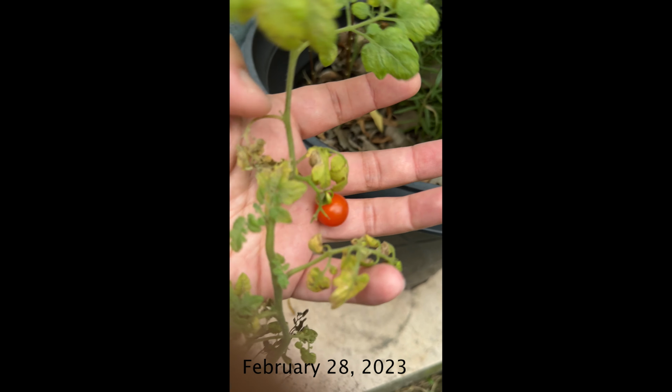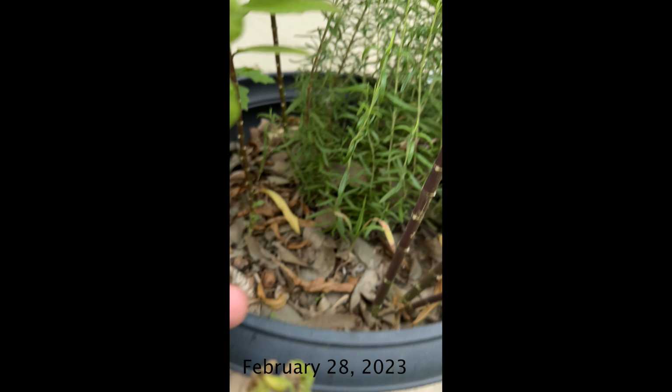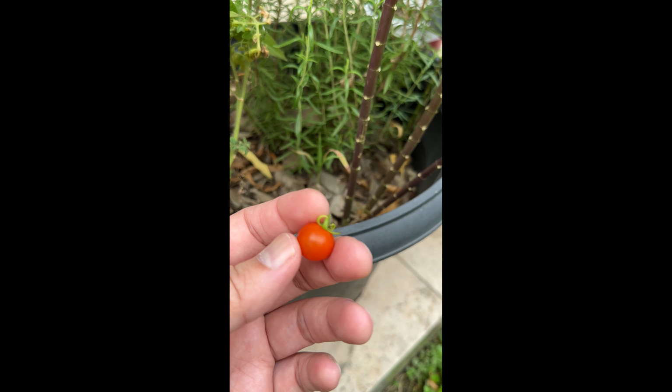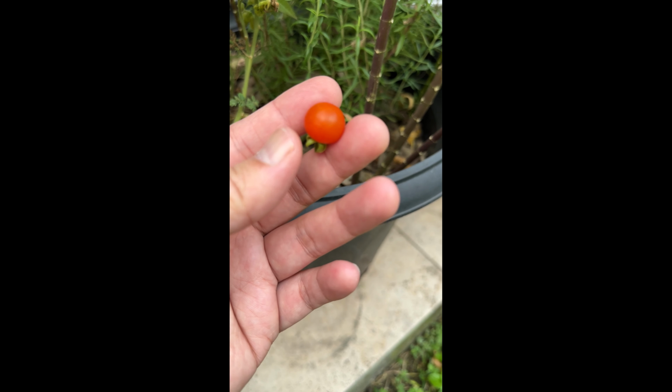Well, this one came to color. I'm gonna go ahead and pick it. Wow, yeah, it came right off. Look at that sucker. That's great. All of this and I got one tomato. That's the way it goes sometimes, but look at that.